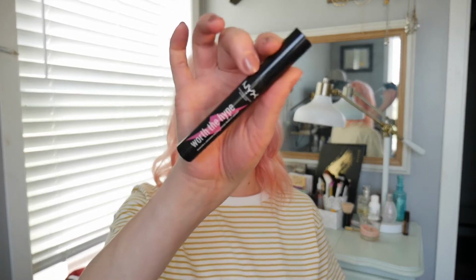Last mascara, I'm so on the edge with this mascara. This is the NYX Worth the Hype mascara. When I first tried this, I did not like it at all. I was like, I don't get it, because it's called Worth the Hype, but I feel like I have heard this hyped up, and I didn't get it. It's another one that has a really dry formula. If you get 1 coat on, it just looks like nothing, but if you get 3 coats, it looks pretty nice, but you just have to work with it for a while.